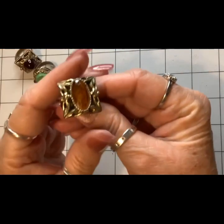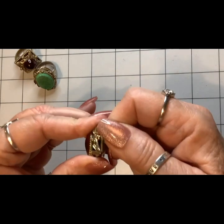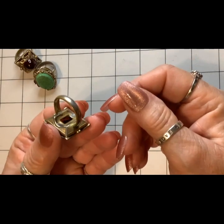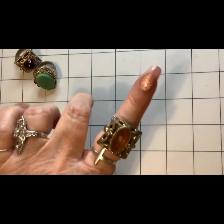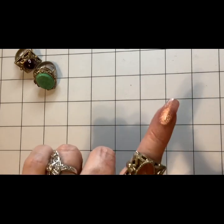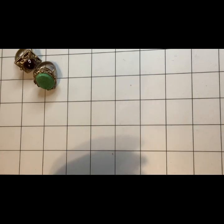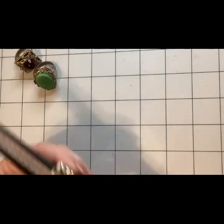So we have this one. You can see it in pretty good detail. It is adjustable to a point. Can't remember what side comes out. This one might not be. I thought they all were. Oh, no. This one might not be, but anyway, it's an older ring. I'm sure it's probably copper over brass, or I mean, gold tone over brass, maybe. Let's see if I can make it, yes. That is right at an 8 now. It was about a 7.5, so we'll put it at an 8.